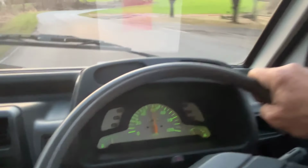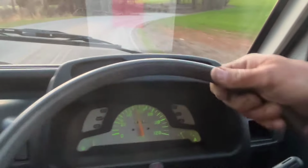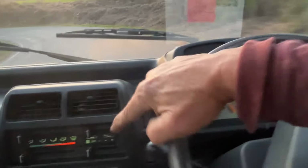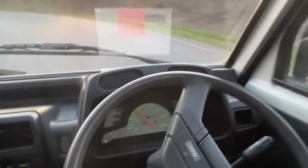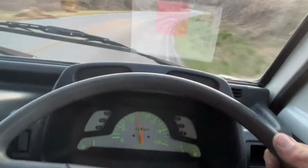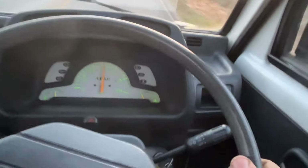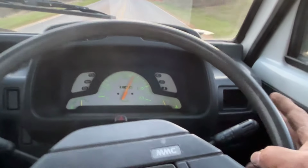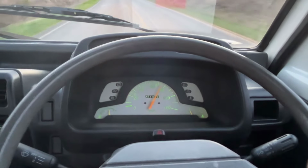That would get you for the rest of your life, because you get used to your Ford Ranger, and of course on the Ford, it's over here. And then you get in your Japanese mini truck, and you're like, oh. Learning to drive on the right-hand side is no big deal, but learning your turn signals, that's tough.